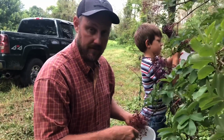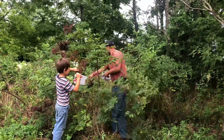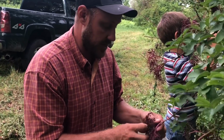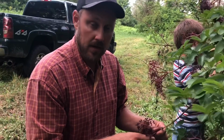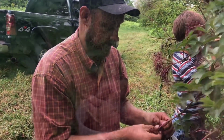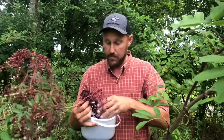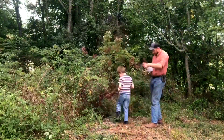You can plant these domestic elderberries, and if you're really interested in going elderberry crazy, they'll be bigger and make better. I'm not familiar with them that much, but I know they have domestic breeds. But if you want to do it wild, it won't cost you nothing and they'll grow on their own. The only thing is you can't mow it down and then expect to have it the following year. You've got to leave it year after year to produce. So it's perfect to have them in a fence row or hedge row. We're going to keep picking these until we get them all, and then we'll go to the house and get to work making this jelly.